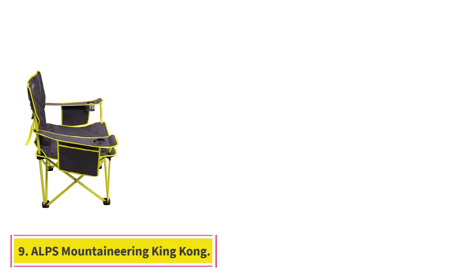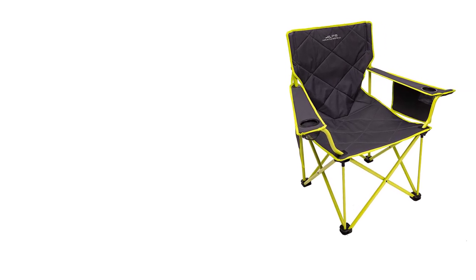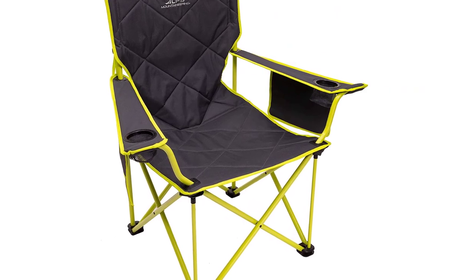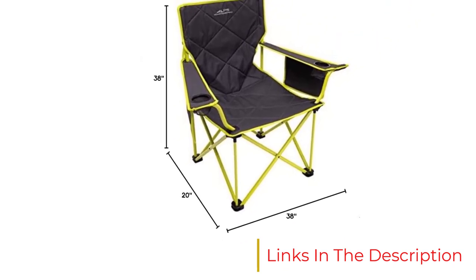Number 9. ALPS Mountaineering King Kong. ALPS Mountaineering King Kong is the durable chair with a high weight limit. Weight, 13 pounds. Weight limit, 800 pounds. ALPS Mountaineering King Kong is the affordable, durable, sturdy, insulated, high seat, adjustable armrests, convenient storage pockets.